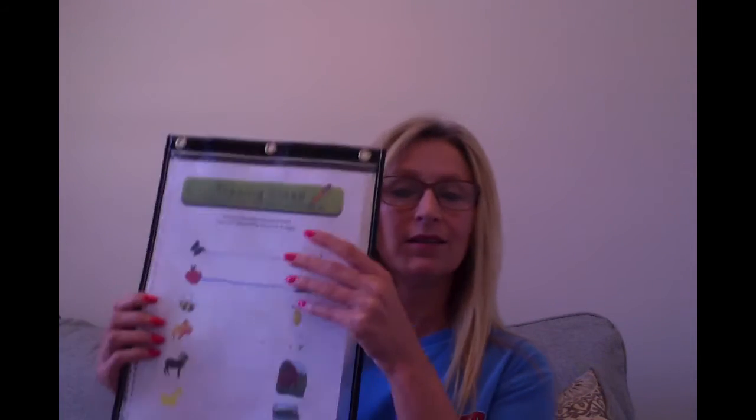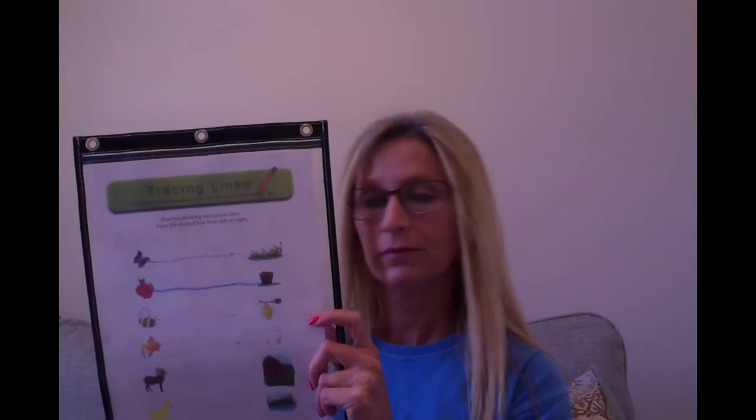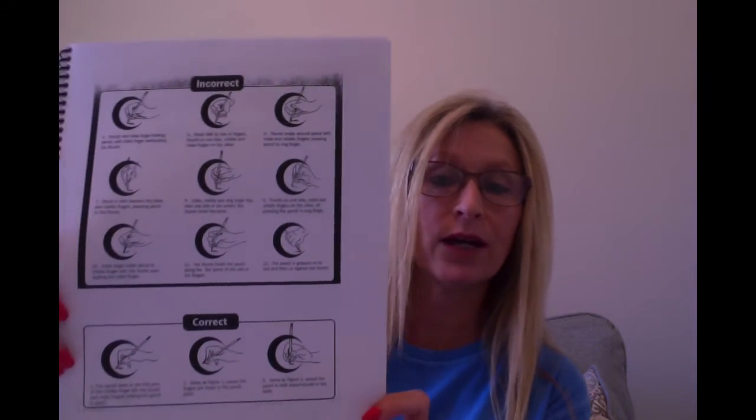And writing. We had these little pages, and you could practice tracing the lines from one to the next with your dry erase marker. But remember, when you're working on those skills, to really focus on how they're holding their pencil. Remember, we gave you this example of incorrect and correct ways of holding your pencil. So work on that this summer.